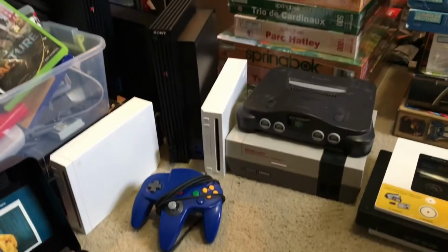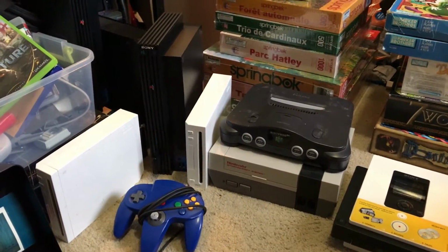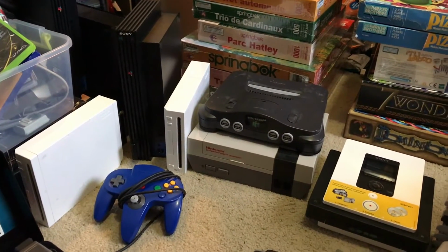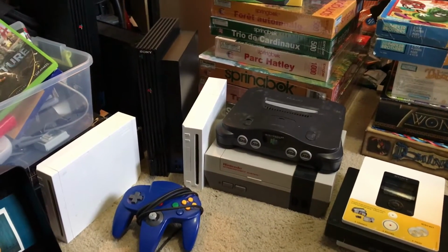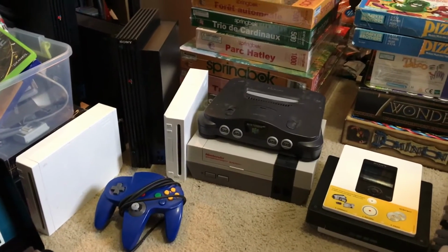Came with the blue controller. The Wii came with a bunch of nunchucks, but no Wiimotes. I got like 5 or 6 PS2 controllers. There were no Nintendo games. They couldn't find them. They think they might be in the attic. I might hear back from them. I might not. They said they would sell them to me for pretty cheap. So hopefully that'll happen.